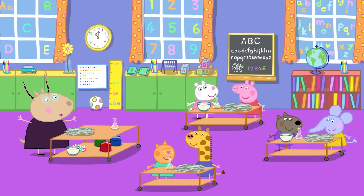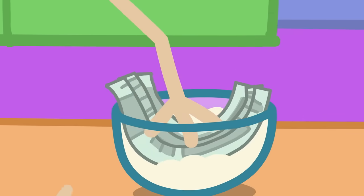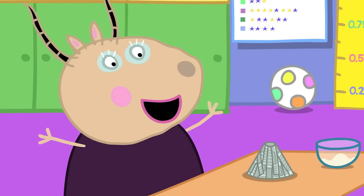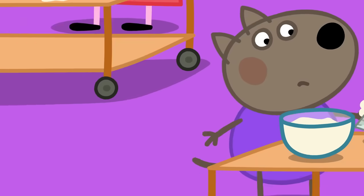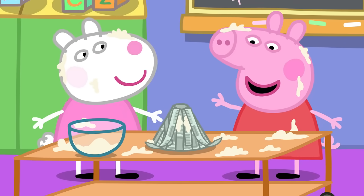We will make our volcanoes using glue and newspaper, like this. First, you dip the paper in the glue, and then you stick it all to the beaker. And voila! A volcano! Everyone is enjoying making their volcanoes. The glue is very sticky and messy. And soon, they are all finished.